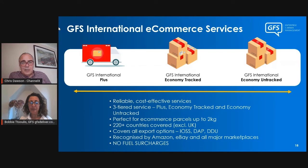Yeah, and fuel surcharges always just seem like a hidden way of putting your prices up anyway to me. But tell us a bit about the international features you've got.